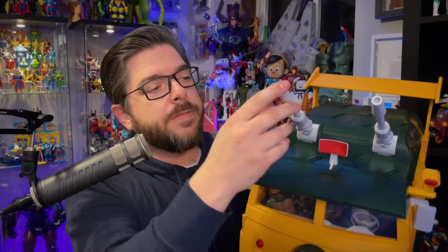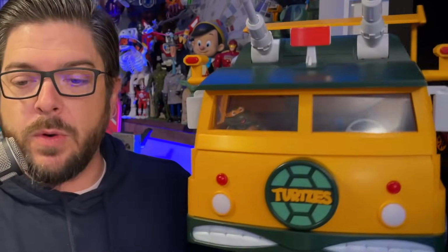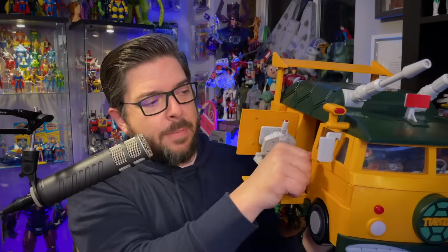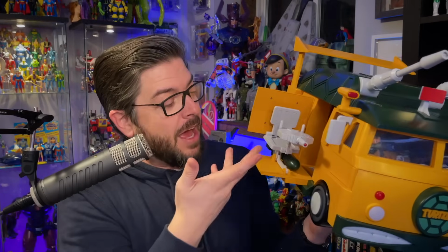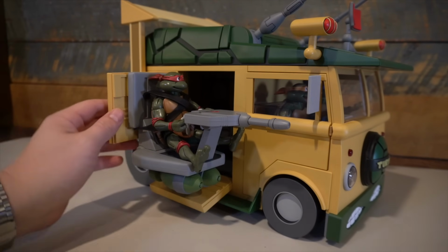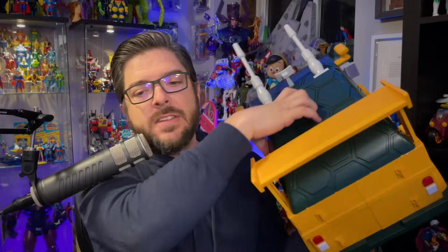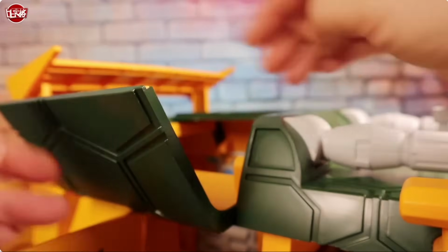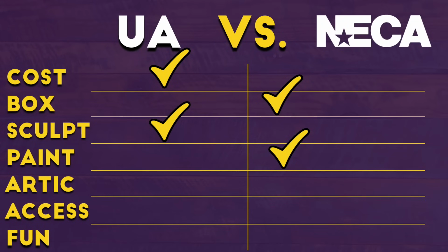Comparing that to the Underground Arsenal van, I feel like the cannons, while they maybe aren't as show accurate, feature better articulation. They are telescoping, which is really nice. The doors aren't as floppy because of the stronger hinge that they made there. I mean, also the fact that the laser cannon can open and close attached to the door, I think is a great thing. And the back doors, even while they're not as accurate, open all the way and are really nice and solid. And the top doors are a little floppy, but they do have a secure hinge locking them into place. So while the Underground Arsenal isn't perfect as far as all of the moving parts are concerned, I do think overall it is better than the NECA van.